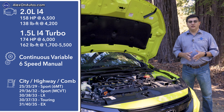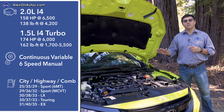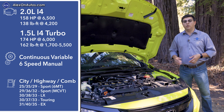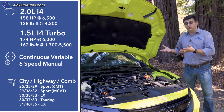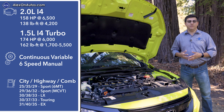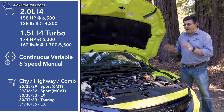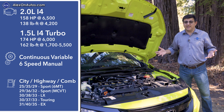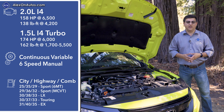in the sedan. A lot of folks over at facebook.com/AlexNautos have been asking me about possible oil dilution issues with Honda's 1.5-liter turbo. You may recall that there has been a manufacturer recall on some of these engines to attempt to address this particular problem. Now, I'm not terribly concerned because my use case, and most use cases out there, to be perfectly honest, would never put this engine in a situation where that could happen.